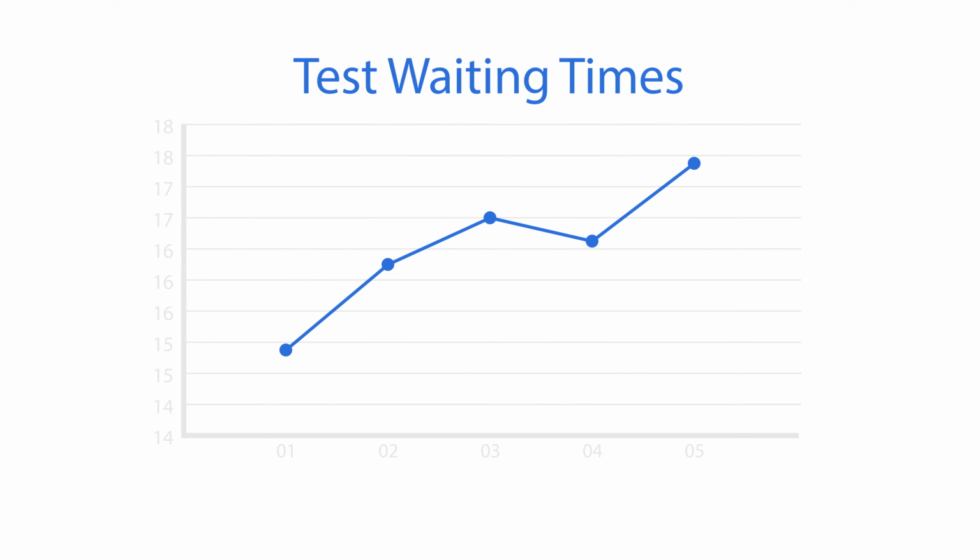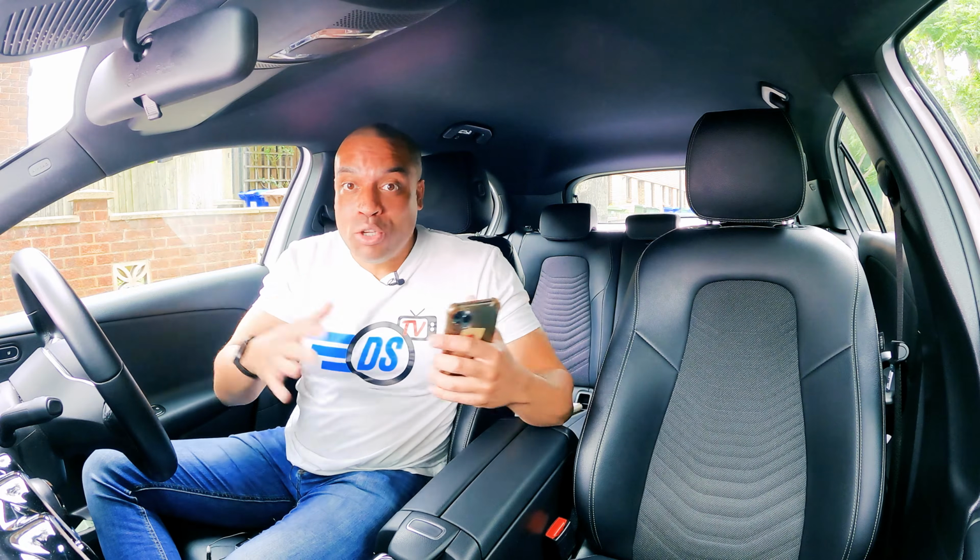Here's the really bad news. Driving test waiting times are up from 15.1 weeks, which is almost 4 months, to 17.3 weeks, which is well over 4 months. And remember, it's capped at 6 months. You can't book a driving test more than 6 months away. If you could, that would be way higher.